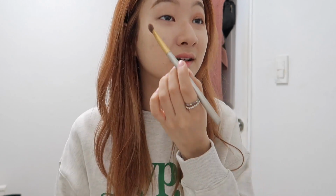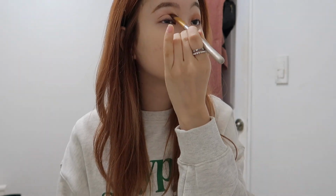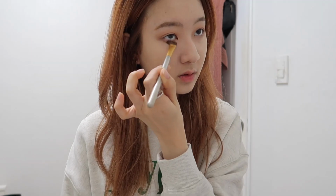There. And what I like to do is I also put it on my lower lash area here. Looks like a black eye, but it's gonna look okay at the end. There. And then, actually, this is it. I'm just kidding. Use this angled brush like this. And then I take the darkest shade and I just outline my lash line and put out the wing.